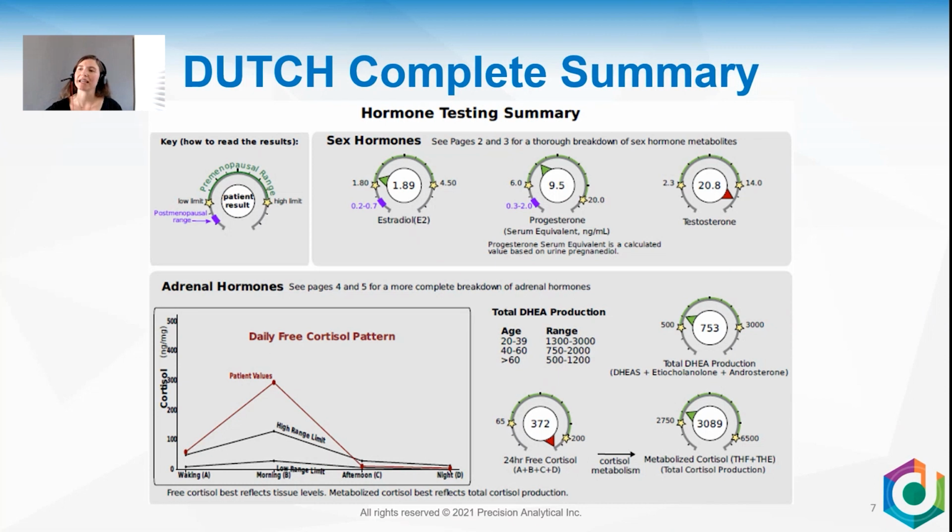So we can automatically see that her estradiol, her E2, she's at 1.89. So she's above the postmenopausal range and into that lower luteal range. And that's because she's taking estradiol. Her progesterone, she's within those two stars. But remember, with the Dutch test, we change the reference ranges when a woman is using oral progesterone to reflect what we typically see in a woman who is taking 100 milligrams of oral progesterone, which is exactly what she's taking.